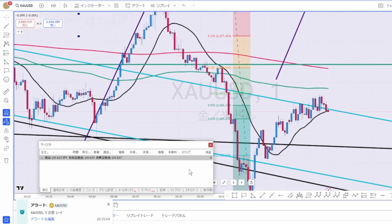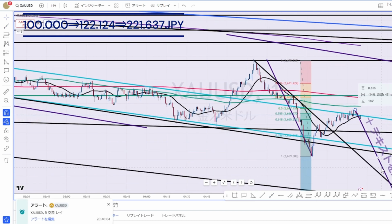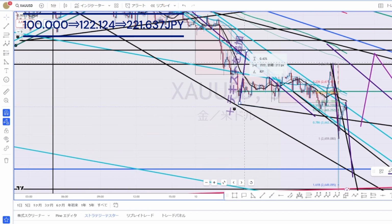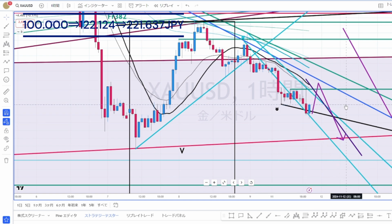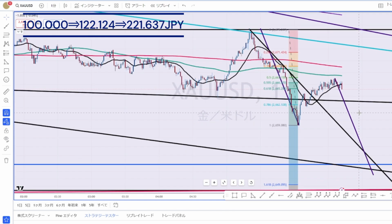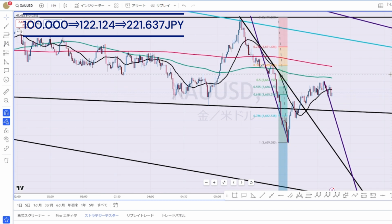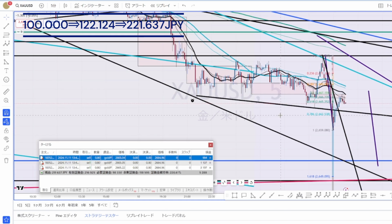Since the uptrend seems to have ended, and I only have 200,000 yen left, I decided to exit my counter-trend position. Therefore, I exited the position with a balance of 221,637 yen. Given that the 5-minute 20 MA is acting as resistance, and we've seen 3 consecutive bearish spikes, I've entered 3 0.8 size short positions.